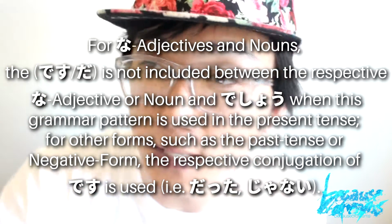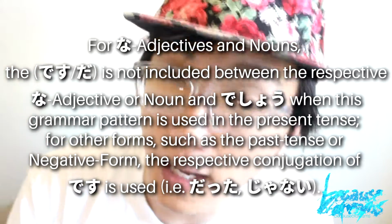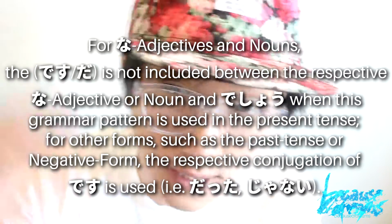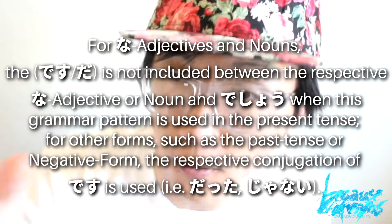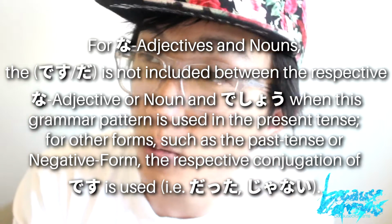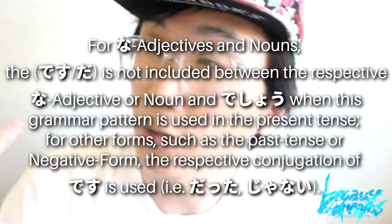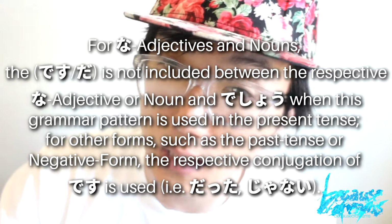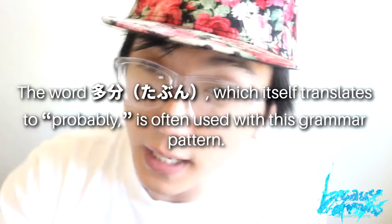So for instance, if it was the past tense, then we would need to keep it plain, but we would use the past, so we would use datta, and that would appear right after the na-adjective or the noun before we put deshou. And if it was in the negative form, then we would have something like janai right after the na-adjective or the noun, before deshou. That's just the little abnormality of using this grammar pattern with na-adjectives or nouns, and that little condition exists for a few other grammar patterns, so it might be good to commit that to memory, because you'll rehash it with other constructs later, or even before, technically, because we have covered some grammar patterns that do the same thing. But yeah, I digress.